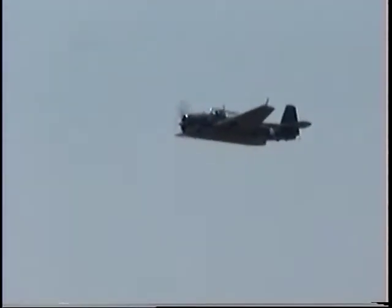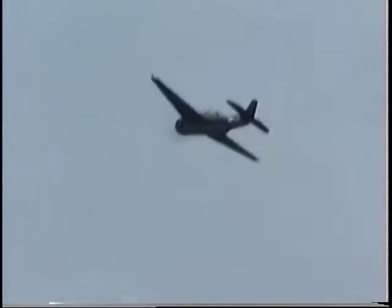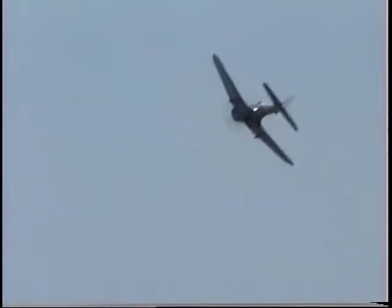This particular plane is a dual-purpose plane, which served as both dive bomber and torpedo bomber, a single platform. The TBM Avenger is now passing overhead. Such a versatile aircraft, an all-weather warfare platform. As a matter of fact, our own aircraft here at the air show. Designed originally as the BG-1 by Jack Northrop, with Ed Heinemann leading a strong team.